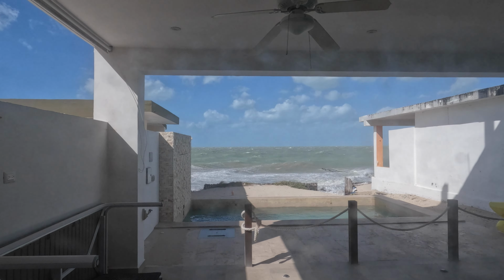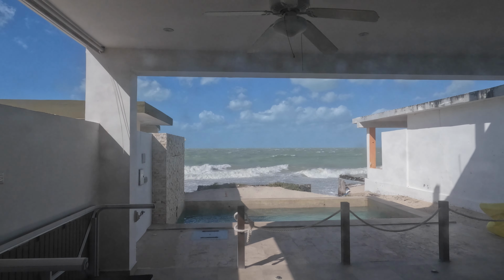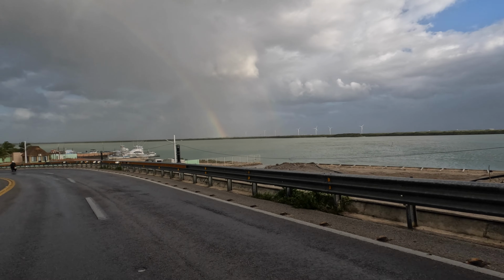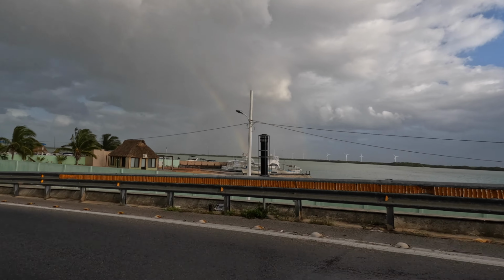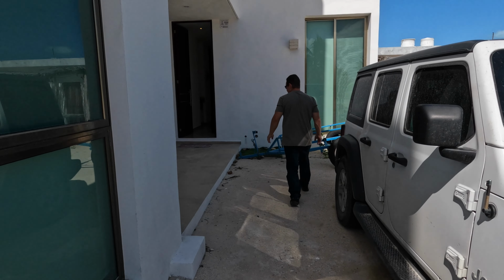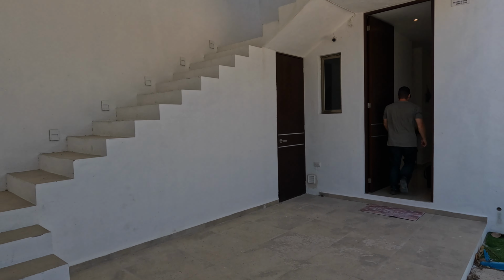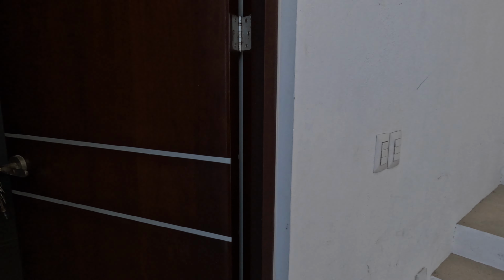So this is our last full day here in Chelem, and as you can see, quite the weather we're having here. All right, so this was our Airbnb for the past week in Chelem, and it was definitely one of our favorites. Now, up these stairs is the second floor unit, which someone else owns, but they weren't here while we were here, so we had the place to ourselves.